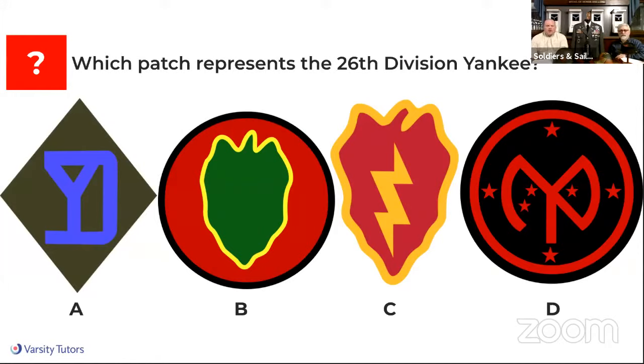This is which patch represents the 26th Division, also known as the Yankee Division. You're probably starting to get used to looking for symbols now. You might be getting the hang of this. Although this symbol, if you're a sports fan, sometimes they do this with symbols on hats and things like that. I'm seeing a lot of people picking up on it. All right, very good. A couple people missing it, that's all right.